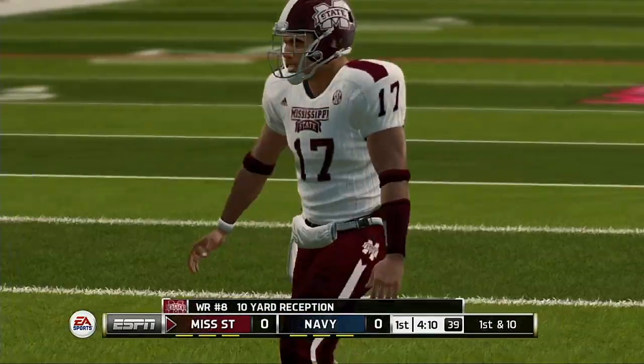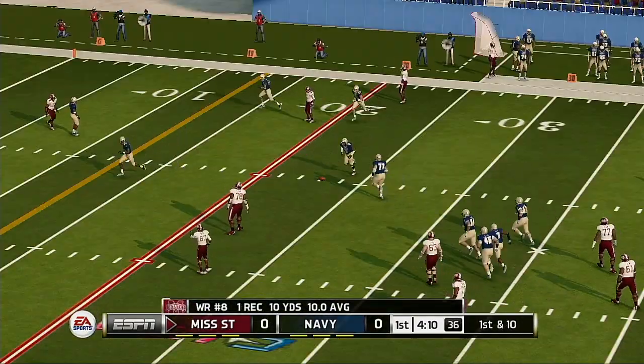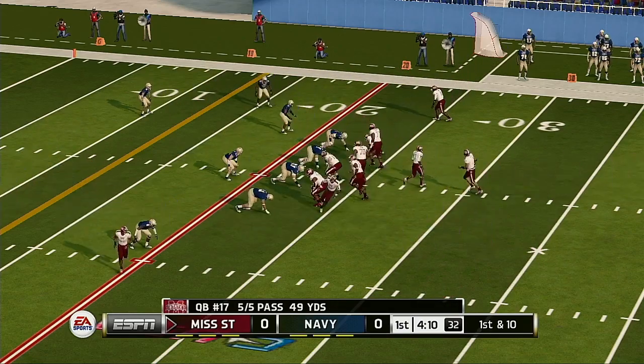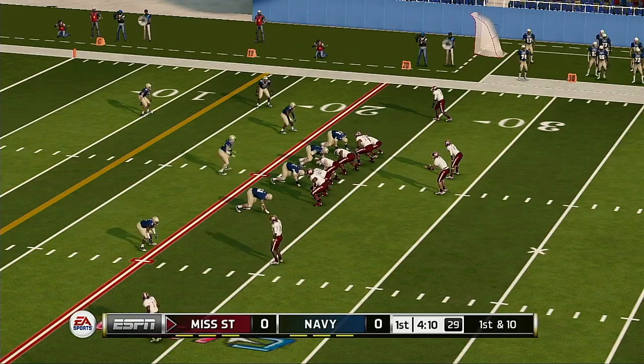And a nice catch there before he stepped out of bounds. Everybody was fooled on that one. Hey, that was a good job here by the quarterback. That could be a play fake as a real weapon against an aggressive defense like this.